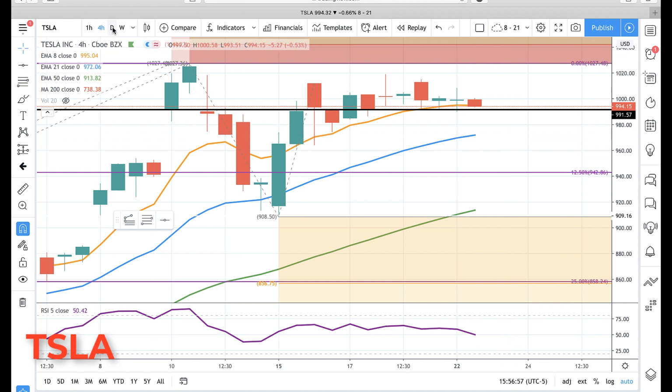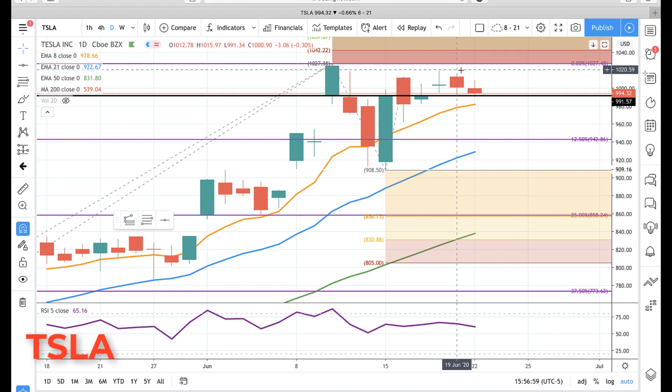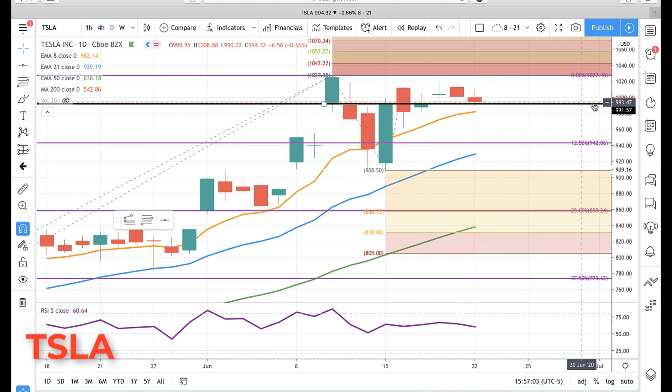To the upside, levels are all still the same because we haven't really done anything in a few days. So just to recap, above 1027, we're looking at 1042.22, 1057.07, and 1070.34. We're still really paying attention to it. It hasn't been able to get any traction, and we're still really paying attention to this potential double. Again, this is not anywhere close to triggering yet, nor confirms these levels to the downside. Only hold if this is triggered.